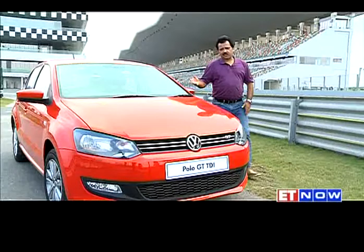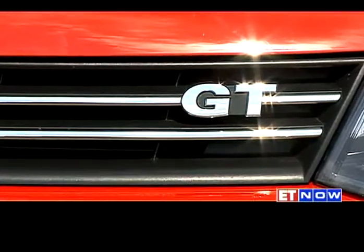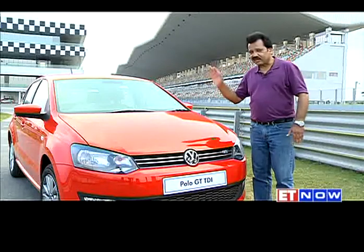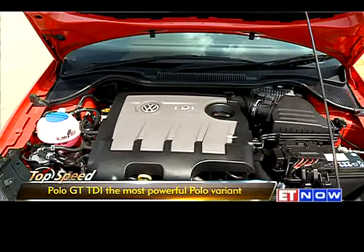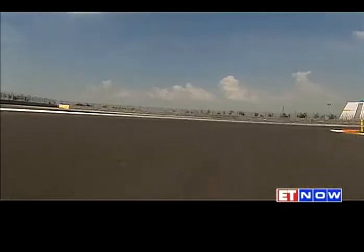If you thought that this was a regular Volkswagen Polo, then possibly you didn't see the badging here, the GT. The GT, which stands for excitement, speed, fun, and of course, the racetrack here. Yes, all of that. Because what lies under the bonnet is the regular 1.6 liter diesel unit, which does duty on the regular Polo. But this engine here has been fed on a steroid diet, and it churns out 105 PS.